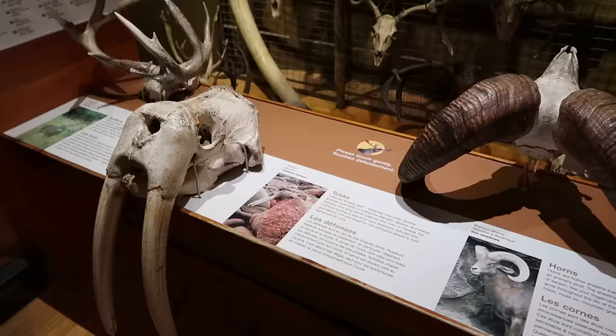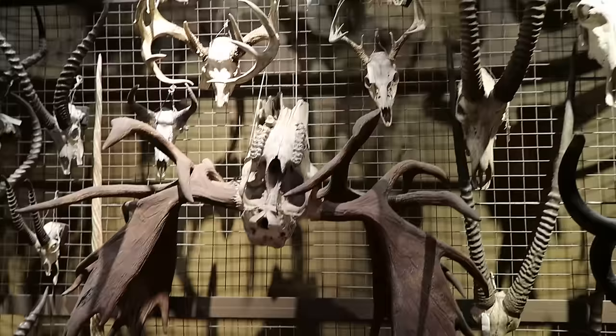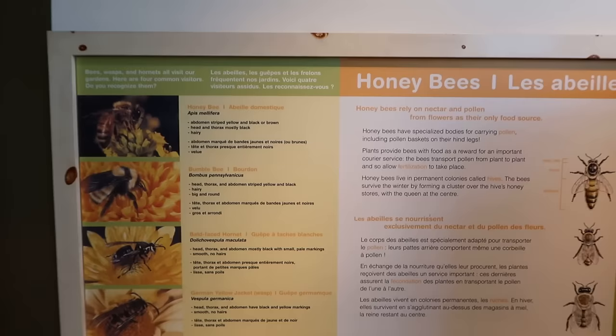Here we have the wall of skulls here. It is an impressive collection of skulls of different horned animals here. You see the big moose skull there in the center. It's here on the wall talking about honeybees. And then behind this curtain, living bees. It's an actual bee colony here in the museum.